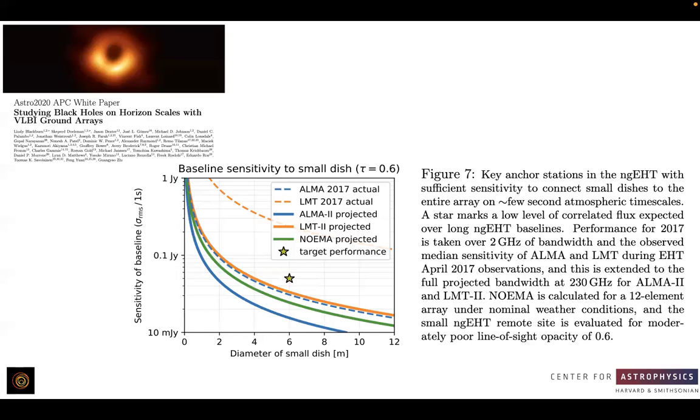So this is figure 7 from the Astro 2020 white paper on the ground-based EHT new arrays. Lindy Blackburn has done this calculation, which shows that you can have an antenna as small as 6 meters in diameter. And although not stated in the figure caption, the assumption is that this antenna will have aperture efficiency of 0.8. And it can be at a site which is not necessarily the Mauna Kea type or an extremely good site. It can be a site with some reasonably 0.6 tau atmospheric optical depth.